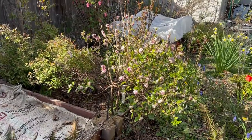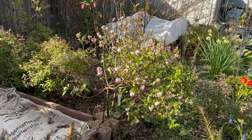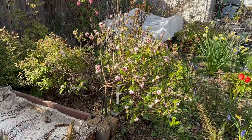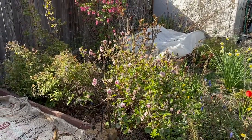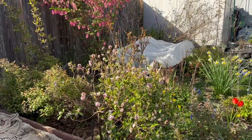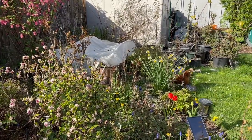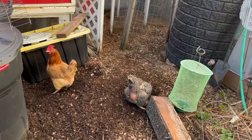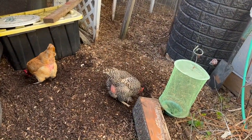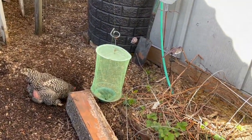I always have to show off the Daphne, because as I'm standing here and because it's warm, the fragrance is just so beautiful. It's like rose, lily of the valley, and another lovely fragrance, and it just blows throughout the yard. Just so wonderful. Oh, you got quite the hole there digging. That's great. I'm glad you're getting a good hole dug.